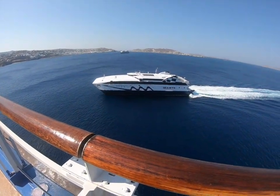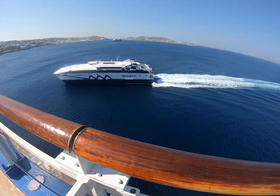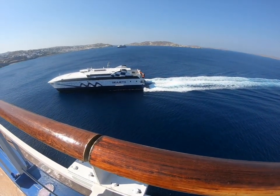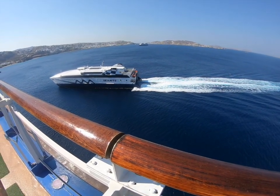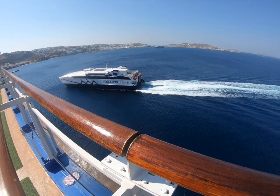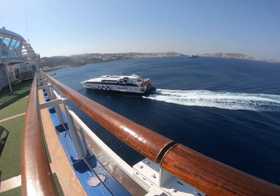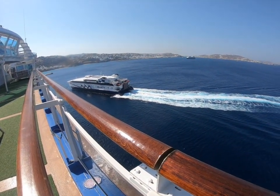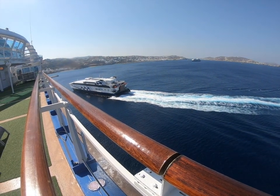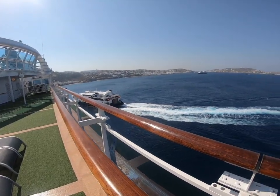That's obviously the passenger boat bringing people into Mykonos from maybe Santorini or Piraeus, not sure where. Many years ago, a couple of times I've done the Greek islands on boats, so you just have to get into Athens, Piraeus, and you can pretty much get to any of the islands. Fab. Welcome to Mykonos.